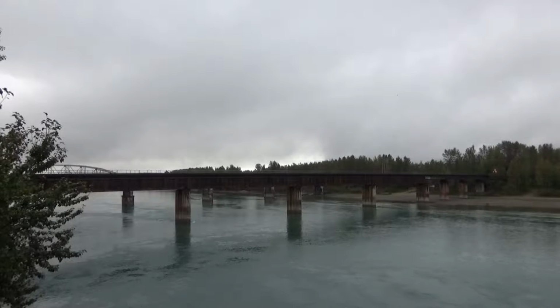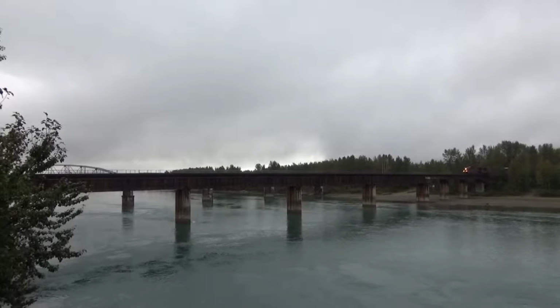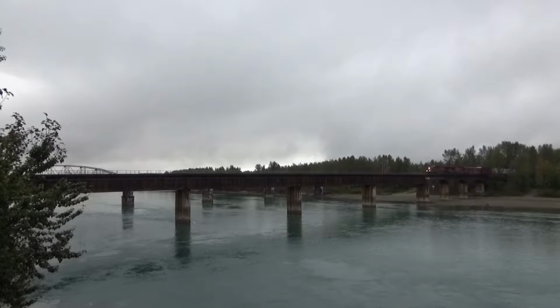I caught up with the next train at Revelstoke. This is CP 400, an eastbound mixed train, crossing over the Columbia River on the Revelstoke Railway Bridge.